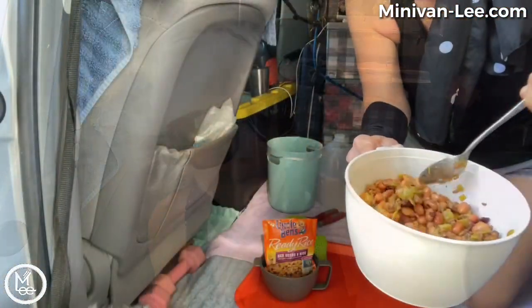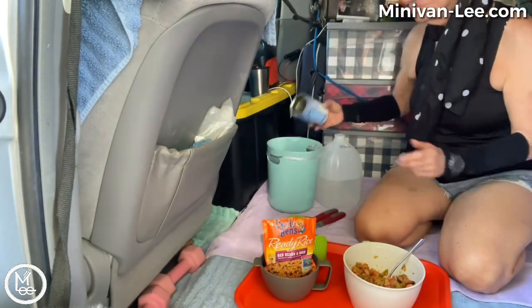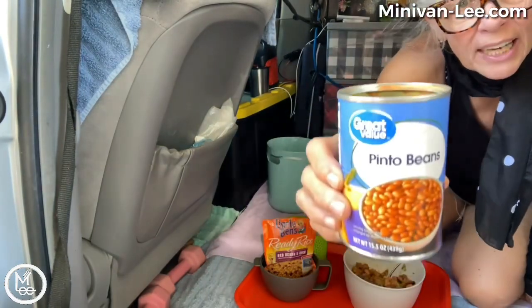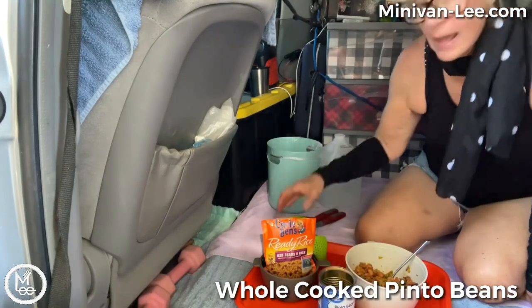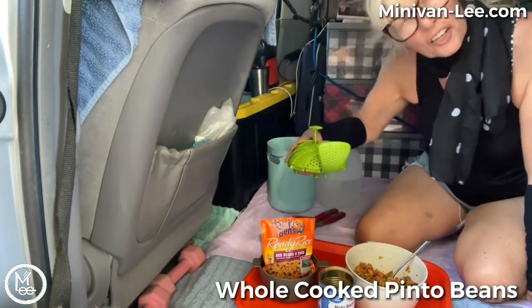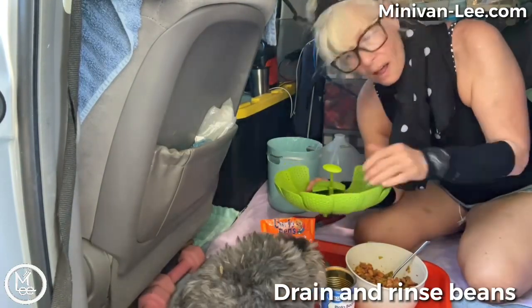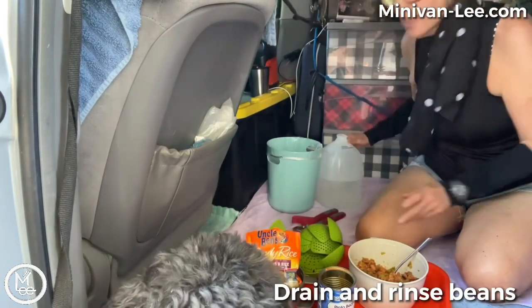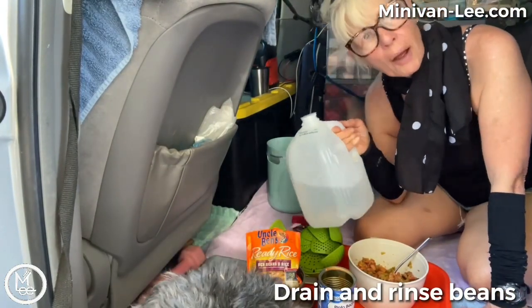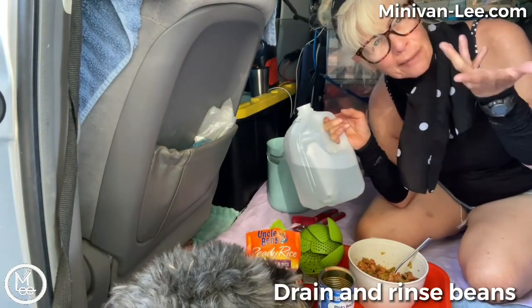I'm making fillings for a burrito. So let me show you what I put in there. Pinto beans. I just got a regular can. And I use this. It's my strainer, but I don't have a colander. So I thought, well, I could use this. I put it in here and I drained it. And you have to rinse them. So I rinsed it off. And because it seems it's kind of gummy in there, you know.